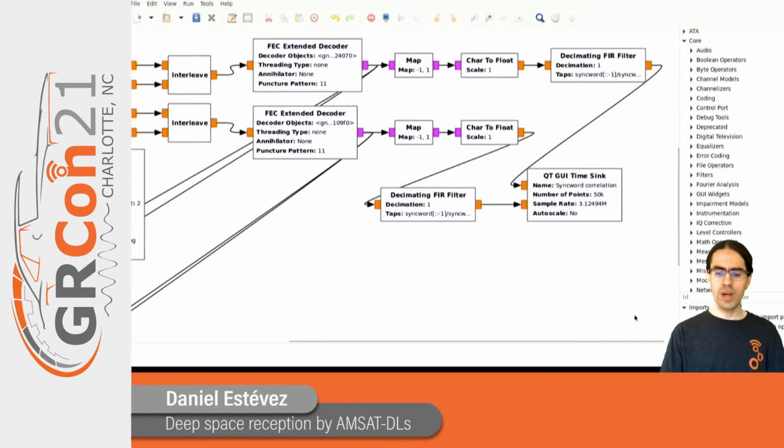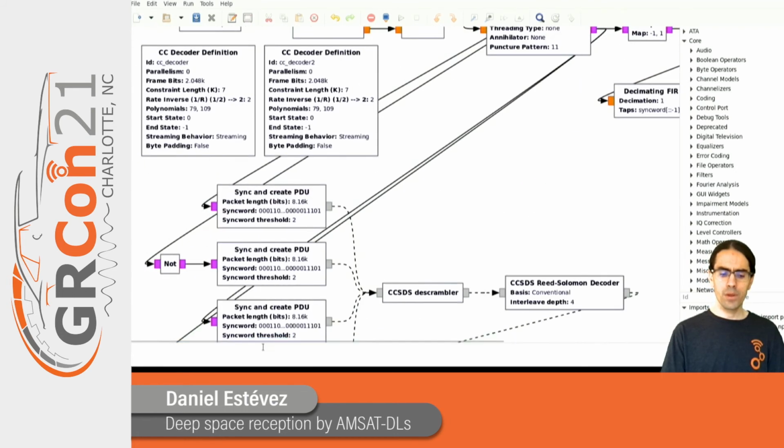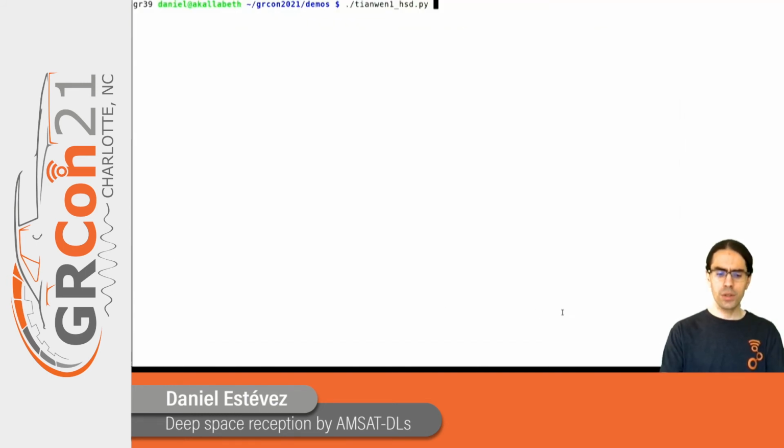Here onto the right, we just have some plotting thing to detect the synchronization word at the beginning of each Reed-Solomon word. We have the sync and create PDU block from gr-satellites to detect those synchronization words and extract PDUs with the Reed-Solomon frames, then the scrambling, Reed-Solomon decoding, using 4 interleaved Reed-Solomon code words, and finally we write the data onto a file. So let's go to the terminal and play this flow graph.